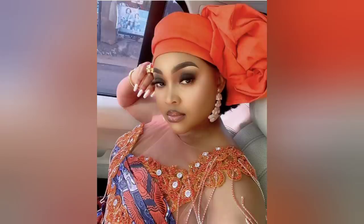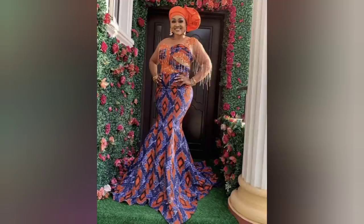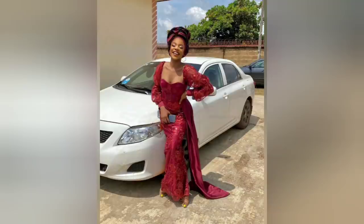Even the gele itself, which is the head wrap, for those of you who don't know what gele is, head wrap. It's so beautiful. So yeah, this is the full length of the Ankara gang style. So I just decided to bring it in different angles so you get to see it, for those of you who love the gang and you want to design it.